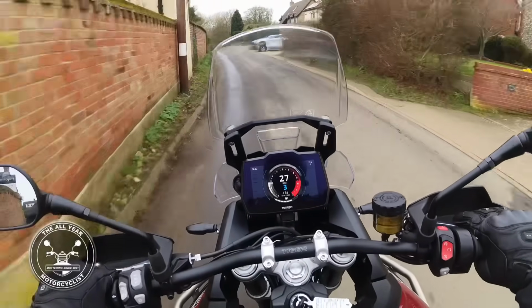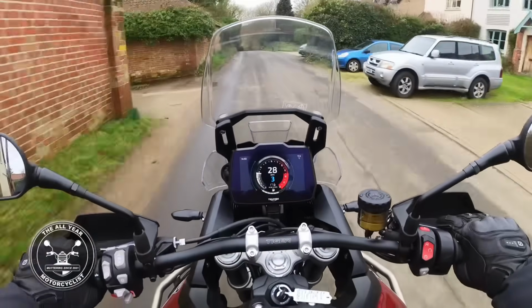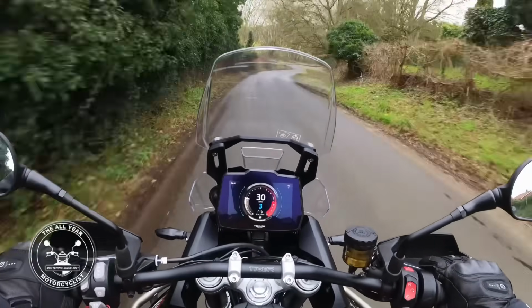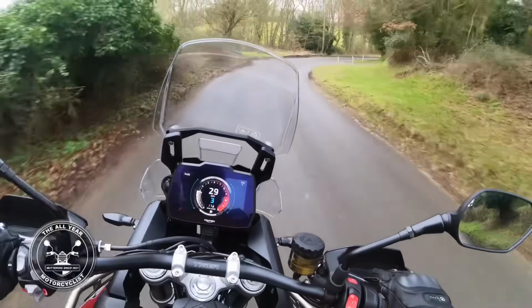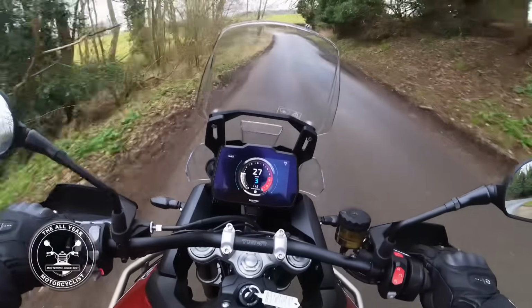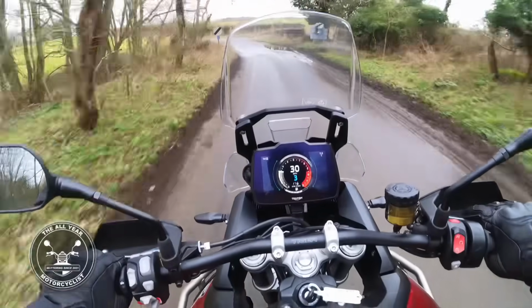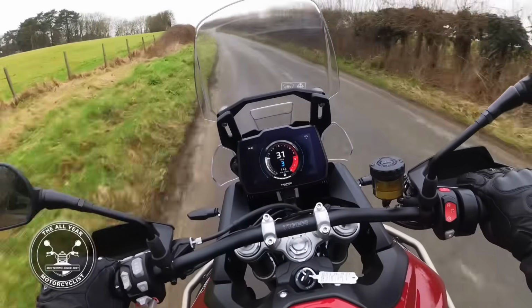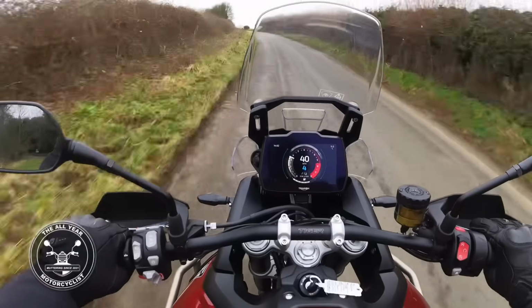Then what does it look like? Well, it looks like a touring adventure bike, doesn't it? Of course it does. Wouldn't look like anything else, it'd be strange if it did. It looks like you could go lots of places on it without any difficulty. Looks like it's going to ride the roads well, and it does.